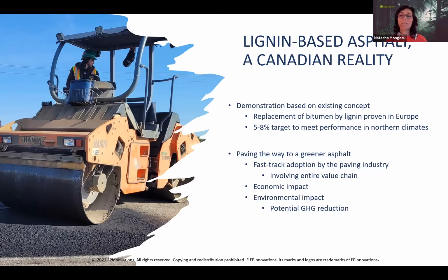The objective of our project is to make a demonstration under our much colder northern climate, and also under our Canadian regulations and with the kraft lignin that our industry can produce. Our initial lab results show that we should now target a 5 to 10% of kraft lignin to ensure performance gains only. From the learnings of the demonstrations, we will be able to conduct full life cycle analysis, both on the economic and the environmental side.